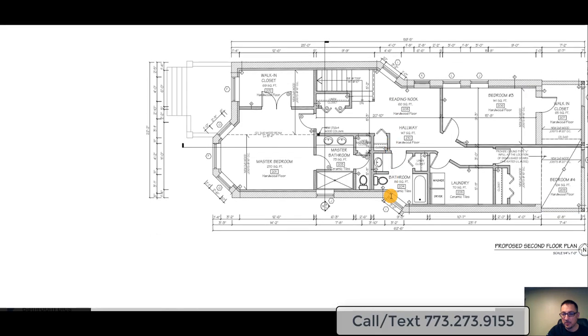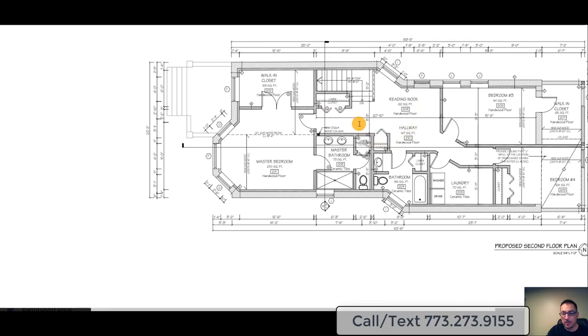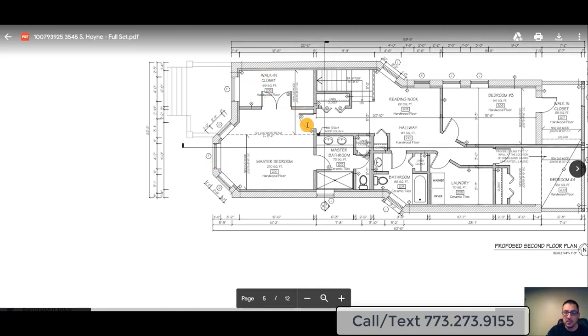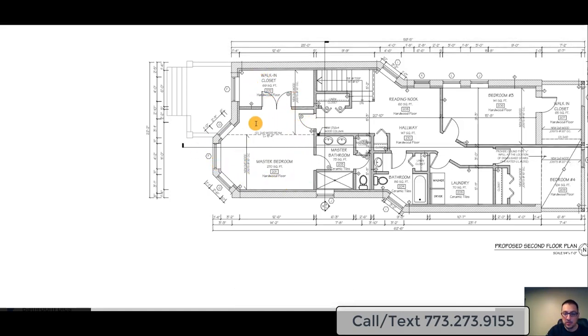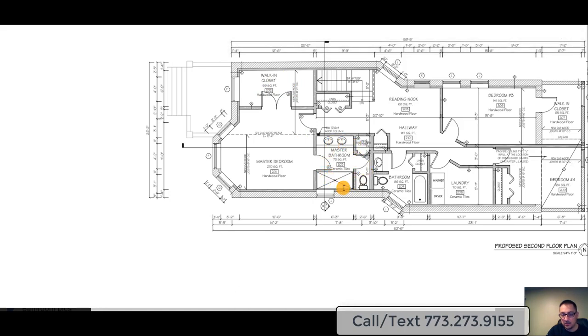And then on the second floor, you come up the stairs this way, those U-shaped stairs, into a reading nook area here. Have a couple closets, and then to the right, which is the front of the house, is going to be the master suite. So a nice large 270 square foot bedroom with a huge walk-in closet right here. And then the master bath with a stand-up shower, double sink. So that's the master suite.